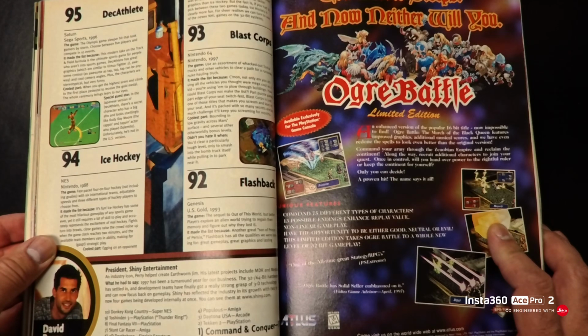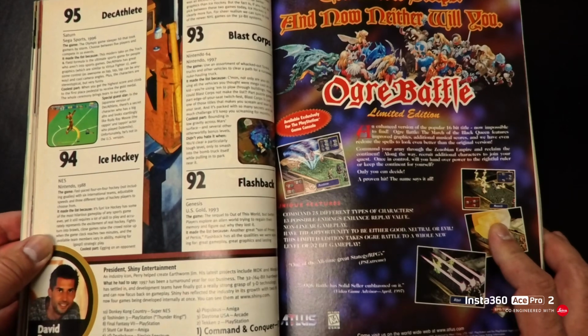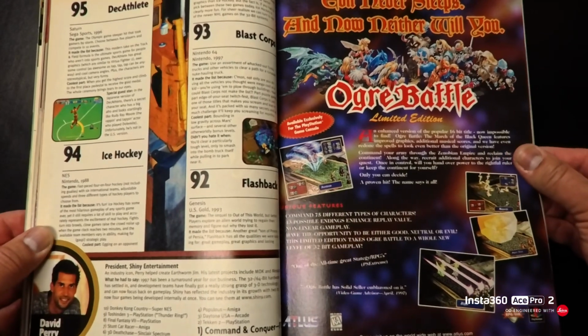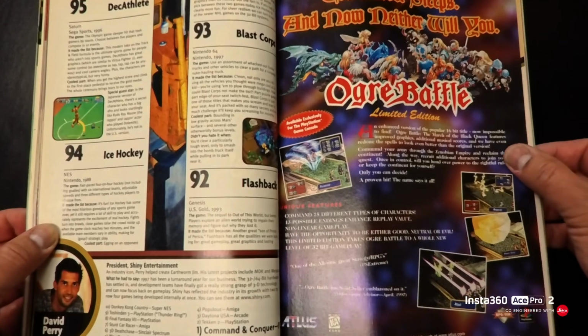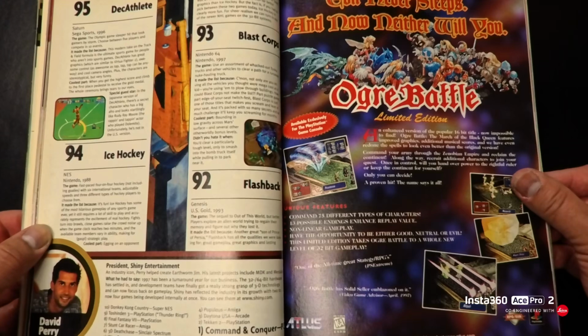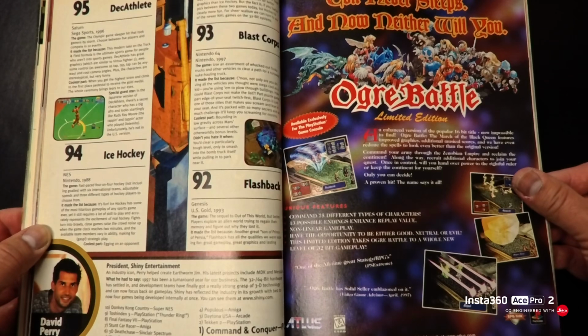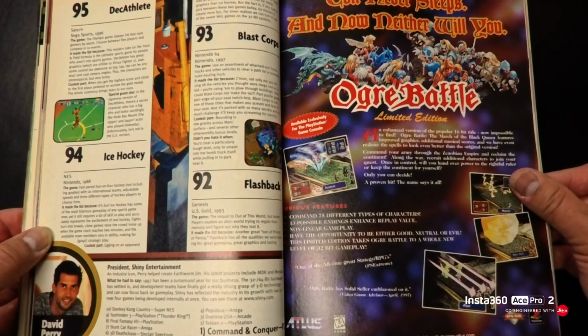An Olympic game sleeper hit that took gamers by storm. Choose between 5 players and compete in 10 events. Interesting. I never heard of that game, but it must have been good. Usually those Olympic games are kind of throwaways. They just make them to capitalize on the Olympics. But yeah, that's interesting. Then we jump to number 93, which was Blast Cores.